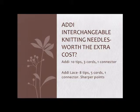However, I really do think that the Addi interchangeable knitting needles are worth the extra cost if you are actually going to use interchangeable knitting needles. If you don't knit very much, or the plastic or the screw-on tips of the other knitting needles won't bother you, and most especially if cost really is a concern, definitely go with the cheaper ones.